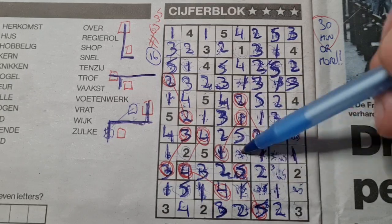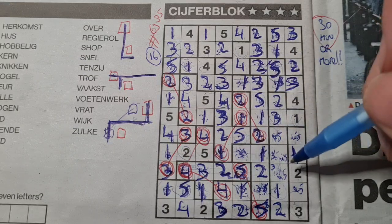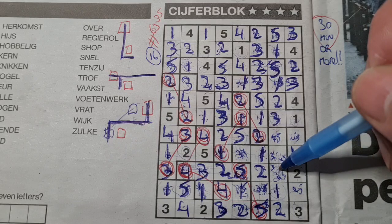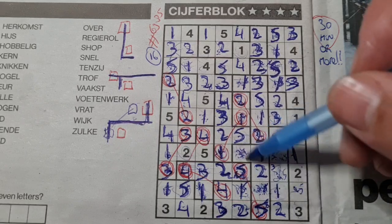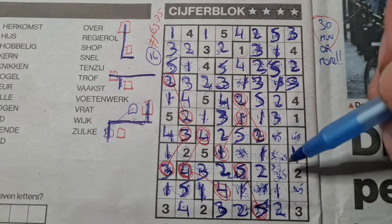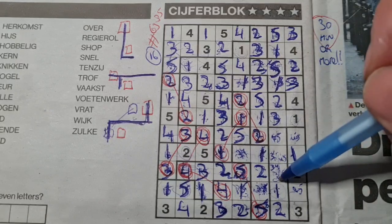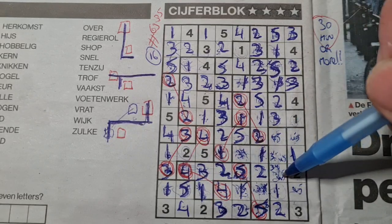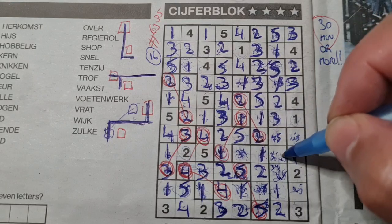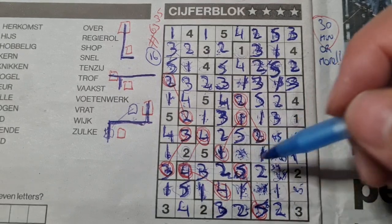Well, I need to trigger those numbers. And if this is a 5, then I cannot trigger those numbers. 3 and a 4. So, it should be 3 or a 4 here. So it cannot be a 5 here. Yeah. 3 or 5. Okay. So the 5 could be here, could be there then. Okay. 3 and a 4.